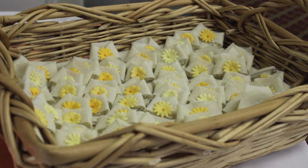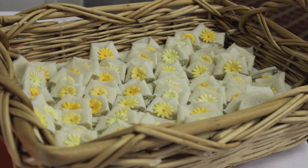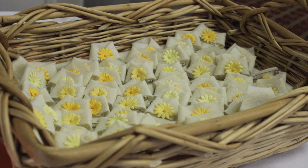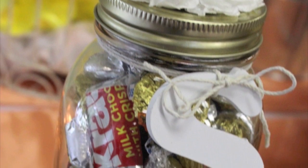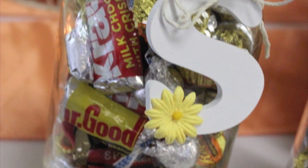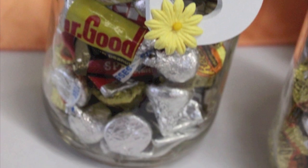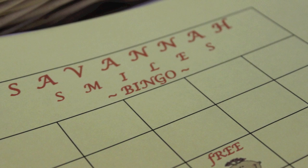She handmade all of these miniature diapers which have pins on them so that she could pin them onto the guests as they come in. And then during the shower, whoever had a dirty diaper once they opened it won a prize. It was wonderful. And then she also decorated these beautiful mason jars with the S to stand for baby Savannah, and filled it with candy. And then as you walked in, you got to write down how many pieces of candy you thought were in the jar. And then during the shower, she announced who won, and then they won those jars of candy.